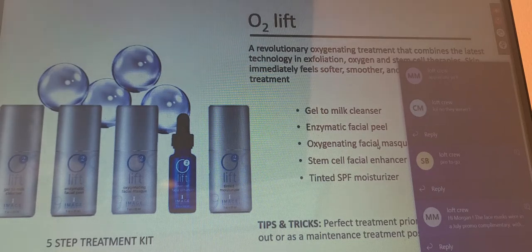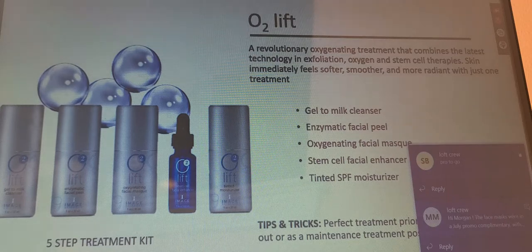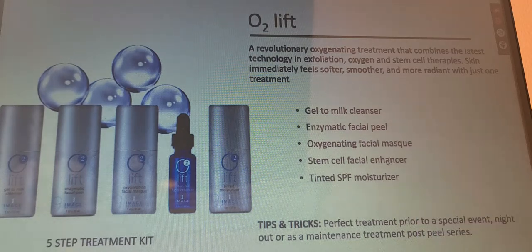It's great before a makeup application. Oops, sorry about my messages here. I didn't realize this was going to come up.